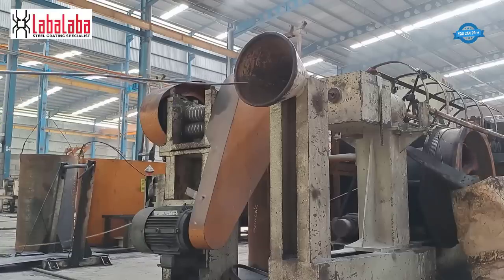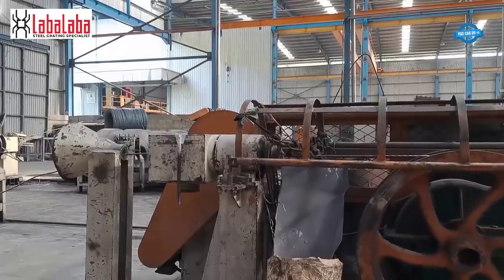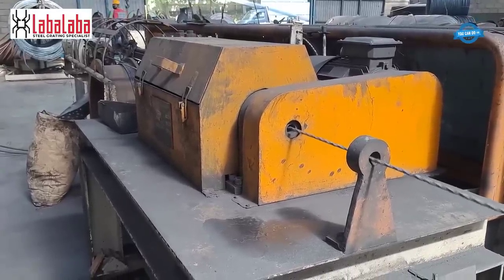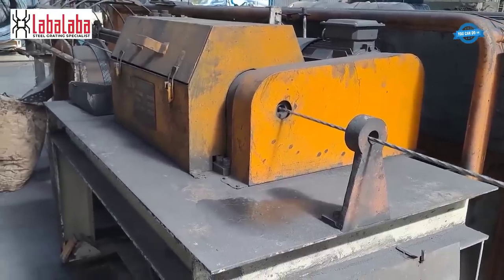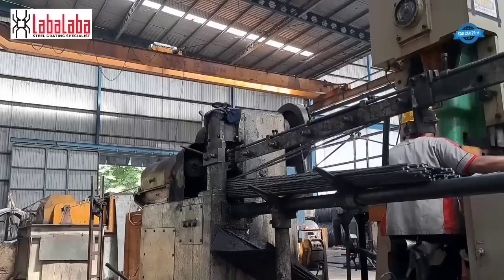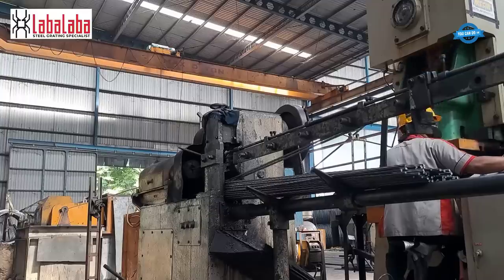Wire rod processing. Simultaneously with the steel plate preparation, wire rods are processed to the required size for Laba-Laba Grating production. The wire rod, typically made of low carbon steel, is fed into a twisting machine. The machine twists the wire rod, increasing its strength and stability. After the twisting process, the wire rod is cut into pieces according to the desired dimensions. These wire rod pieces will be used to form the mesh panels of the grating.